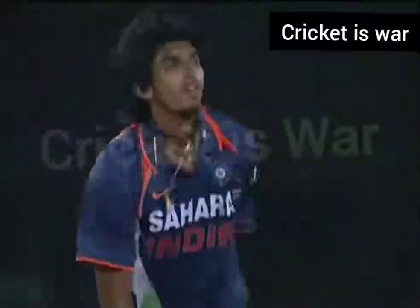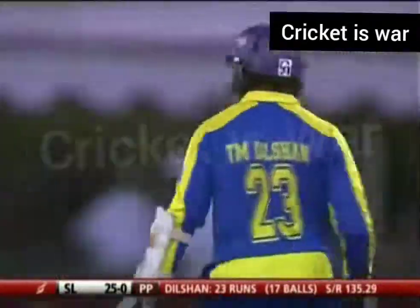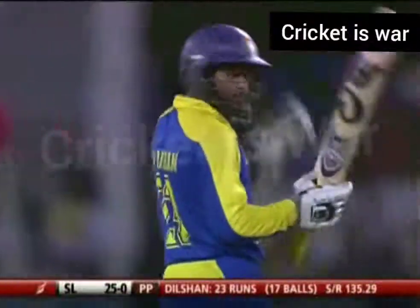Sort of played intentionally over the infield. Hitting over it. Hello. He's in a hurry as Dilshan tonight. He's hit all 5 boundaries so far. You pitch it up to him, and we'll have to pitch it from the boundary. He's on the front foot and slams it through the offside, in front of the wicket. That's a good-looking shot.